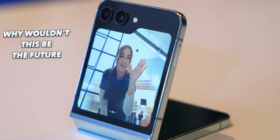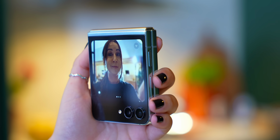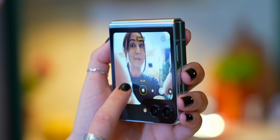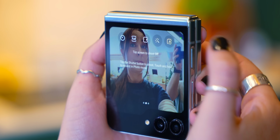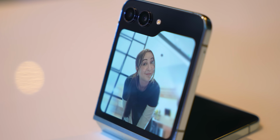And why wouldn't this be the future of all smartphones when you're using the main cameras to get the best quality? Like, these are just some quick shots I got that were so easy to snap. Again, I especially like how many settings you can adjust right on the cover screen because you can switch through modes, apply different filters. There's also a drop-down menu where you can change the aspect ratio to get a square pic or longer body shot, change the timer, really a whole bunch of different settings. So for someone who enjoys taking pictures, this really is hard not to love. And honestly, it's easy to feel like standard smartphones without this cover screen feature feel old.